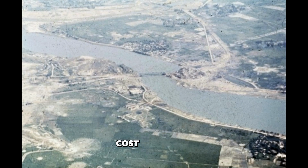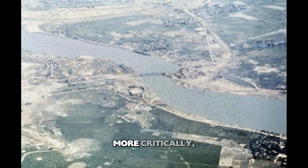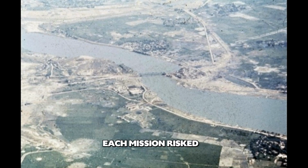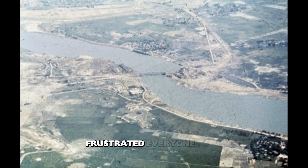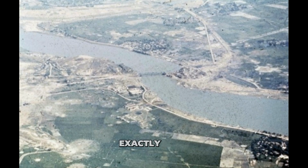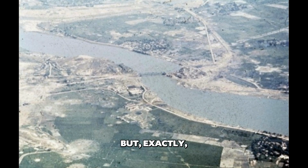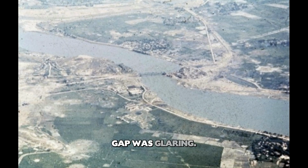Each failed mission cost $10 million in munitions and aircraft exposure. More critically, each mission risked 8 to 12 American aircrew. The tactical absurdity frustrated everyone from cockpit to Pentagon. Pilots knew they'd hit the target if they could just put the bomb exactly on it. But exactly didn't exist in their arsenal. The technology gap was glaring.